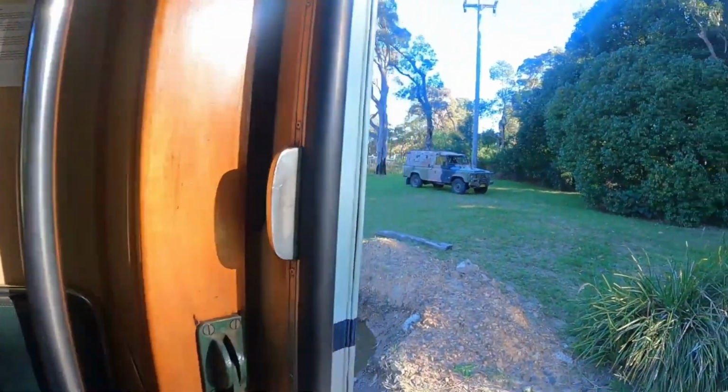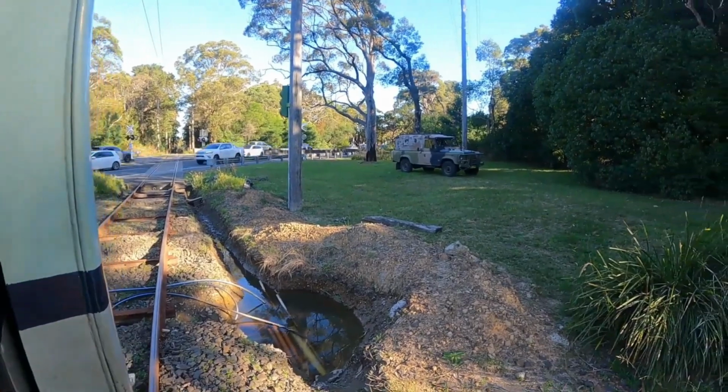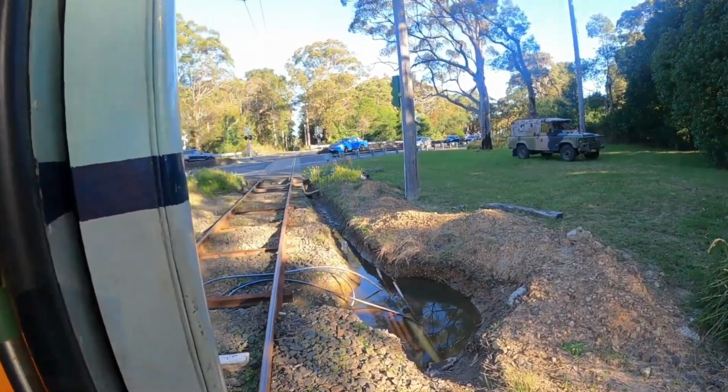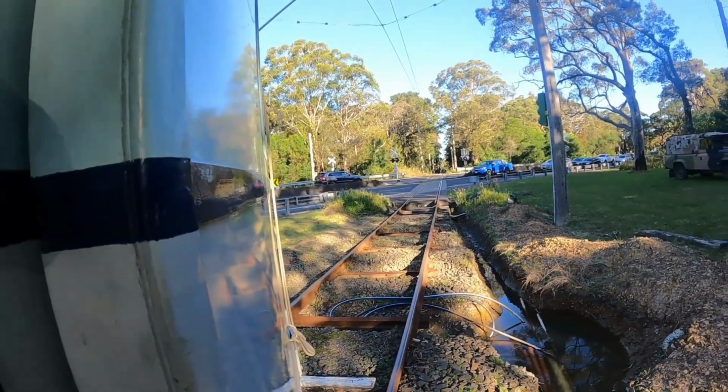We're about to cross the Princess Highway, guys. Get the signals going. There they go. And all the cars will stop, hopefully. See the signals?